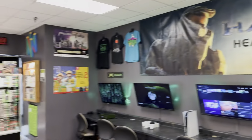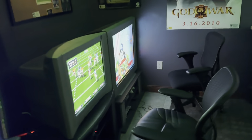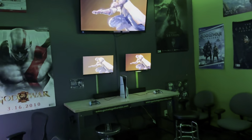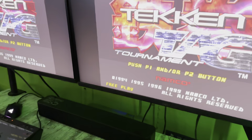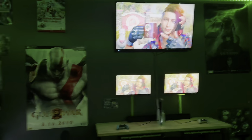Let me shoot that real quick. All right, Time Crisis 3, Marble, some random games over here. This is our dedicated Tekken 8 setup. And then because I'm old and I suck at Tekken 8, I have a Tekken Tag set up here. So somebody come play Tekken Tag with me so I can feel better about myself.